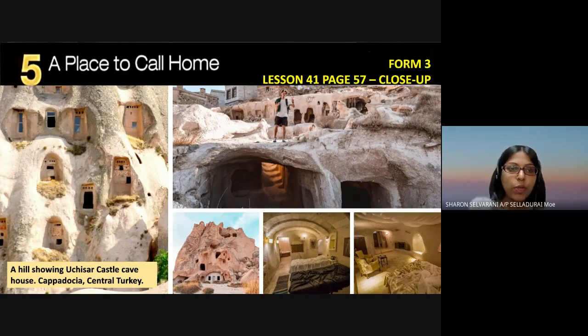Okay, class, you cannot type your chat there. You have to answer me because I'm unable to read the messages in your chat box. All right? So when you look at this picture, what does it look like?